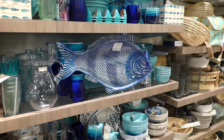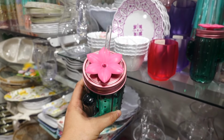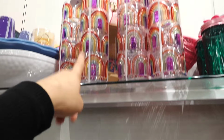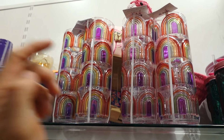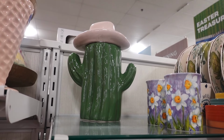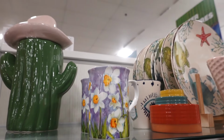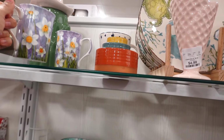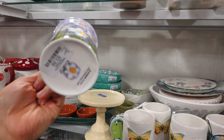And look at these little cactus cups right here. This is so cute. This one's $4.99. Look at these rainbow cups right here. Very cute. Look at what I spotted. Cactus wearing a cowboy hat. Little cookie jar. I mean, it's not little. I just like to say little for some reason. Cute little mugs. I love this one. All cute and dainty.